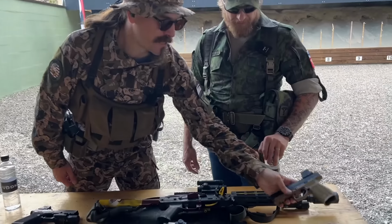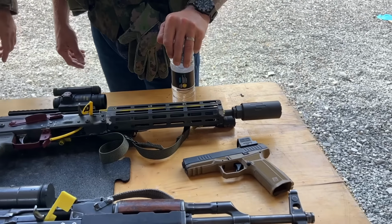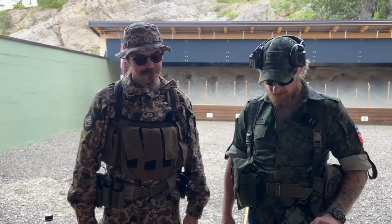Oh, and just real quick, because I forgot to mention it, my pistol is an RX Delta, also with a Holosun. I figured, Slovenian match, Slovenia. Yes, that's a good courtesy.